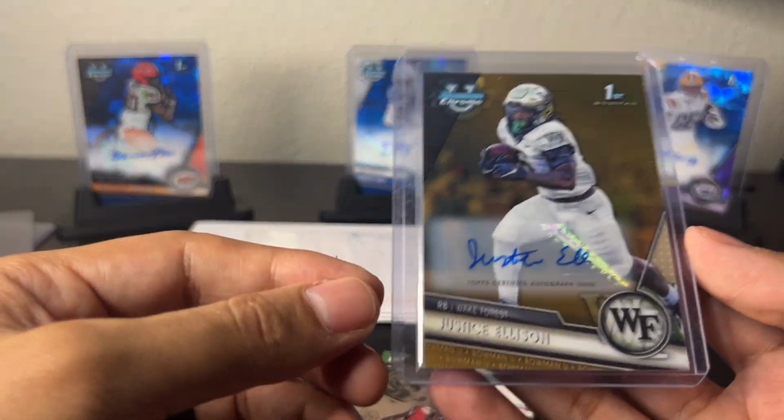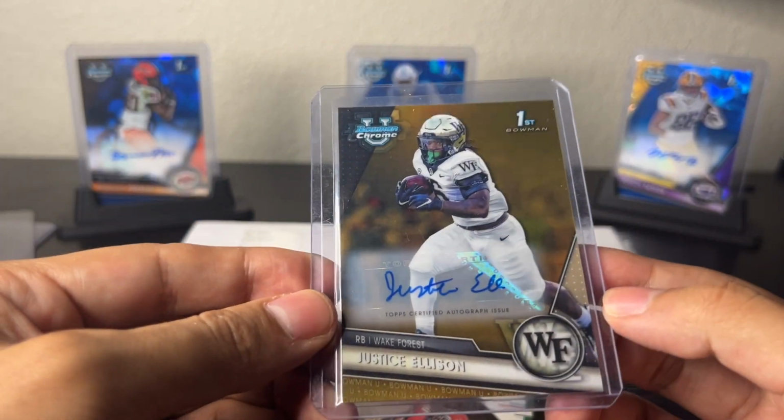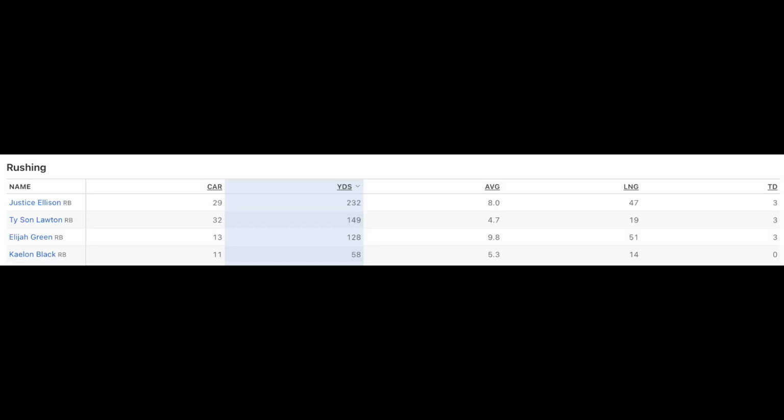I'm like, you know what? All right, I kind of forgot about it. And then every time I go back to my feedback, I see that it's still outstanding. But really happy that it finally just showed up. Justice Ellison seems to be the leading rusher.